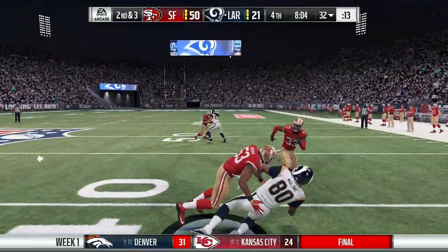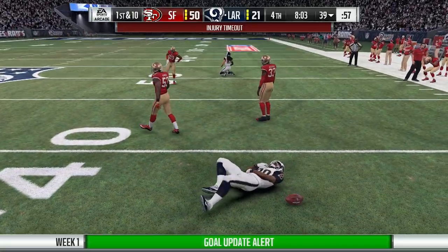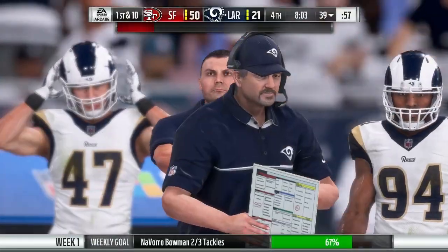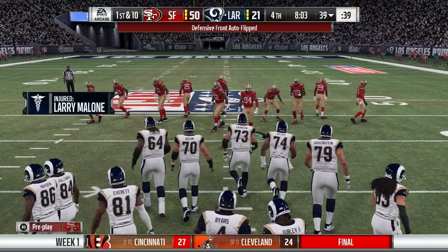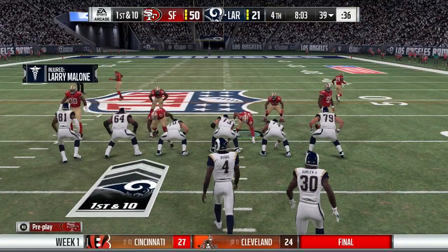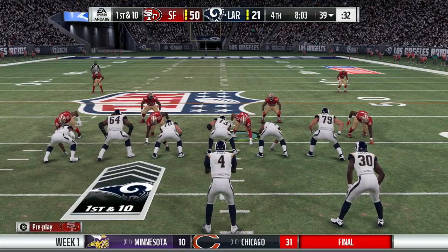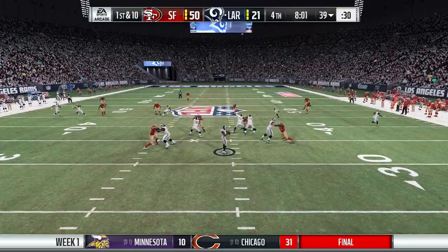Shotgun snap as they'll look to throw. McKinnon here is complete. And he is knocked down and then landed on pretty awkwardly. So the offense lining up 1st and 10. Here we go. Madden 38. Madden 38. Now back to throw.